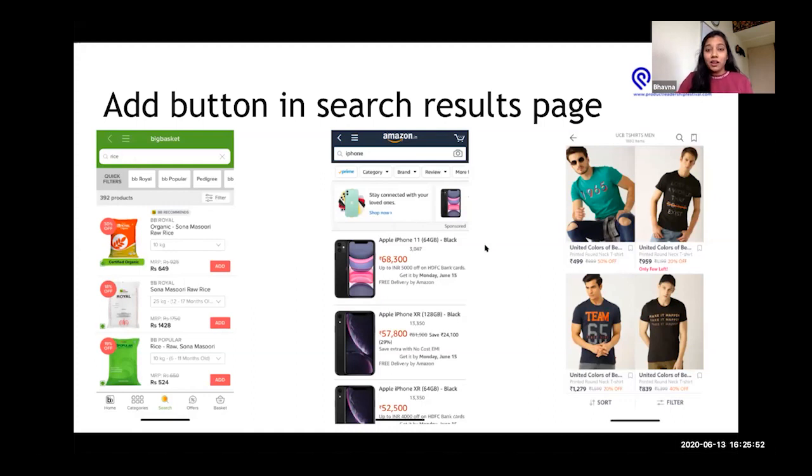But if you think about Amazon, it deals with products of various categories. When you search for an iPhone or computer, for example, you will need to look into a lot of specifications, which you will get only in the product description page. That is the reason we do not have an add to cart button on the Amazon search page.